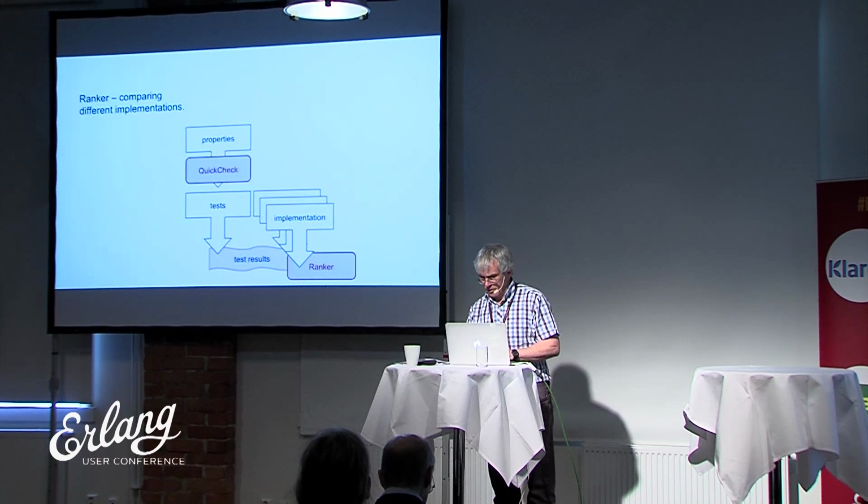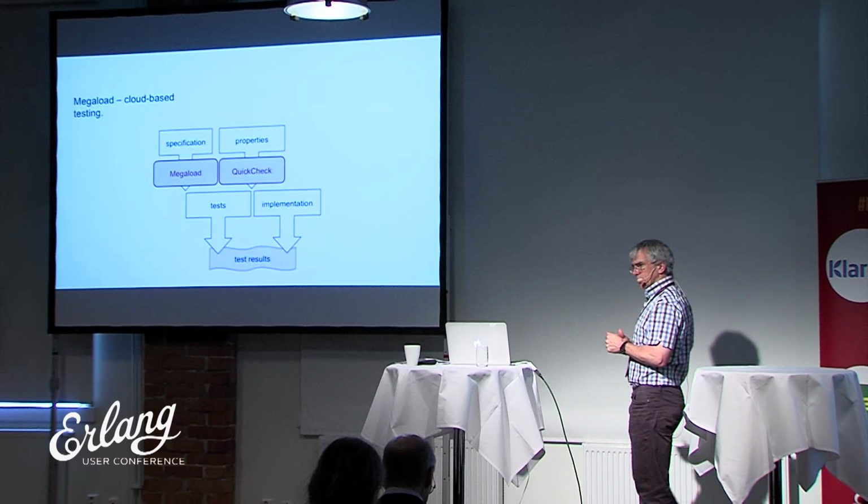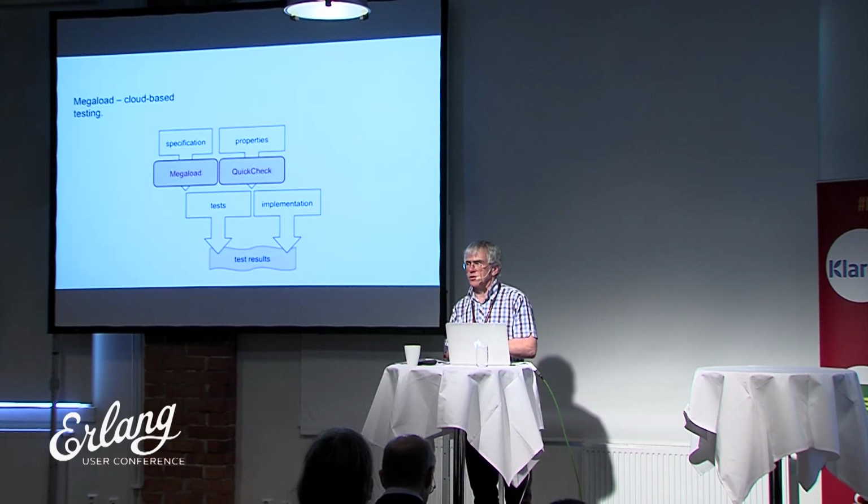Okay, and finally, Megaload is our support for cloud-based testing. It allows you to run a number of phases with user profiles in, to look at how an implementation performs under higher load than just one user in a lab-based scenario.